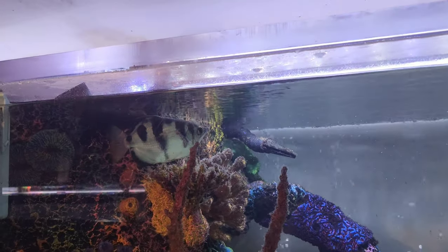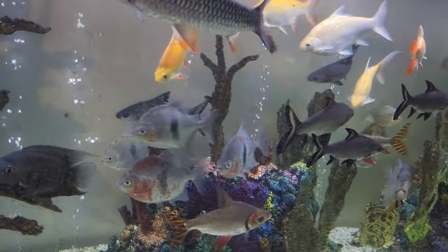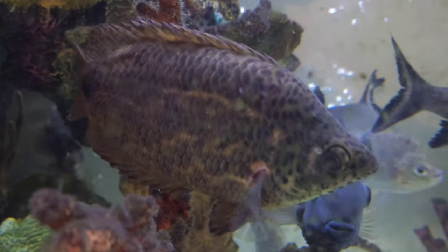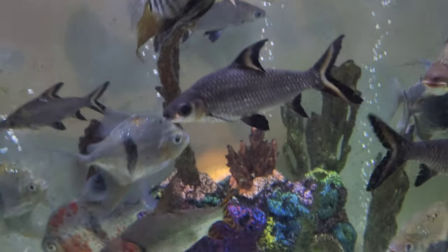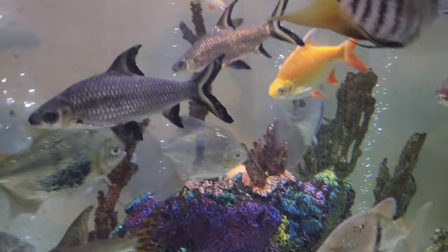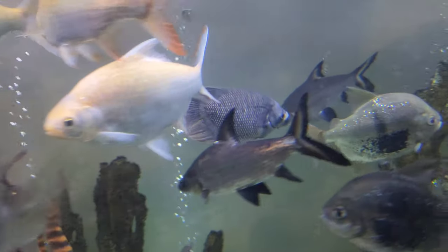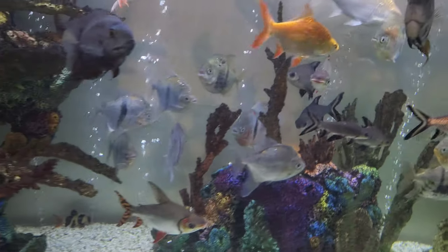Oh, there's the third archer. Look at you, buddy. Hi. I mean, it's a beautiful tank. There's some more severums. Oh, there's a leaf fish. Look at him. Some more severums. There's all kinds of different severums in here. There's a rock teal in here somewhere. Green severums, all kinds of stuff. There's a red-tailed giant gourami right there growing out. All kinds of fish in that tank.